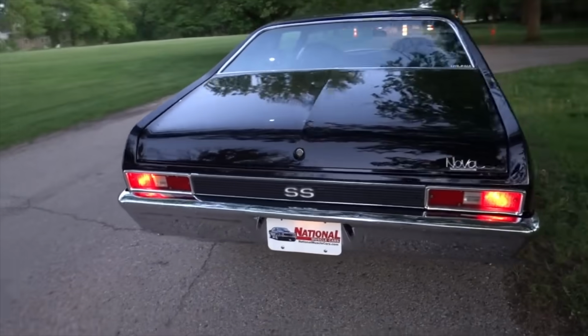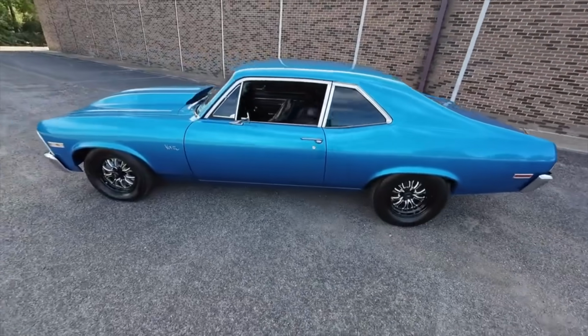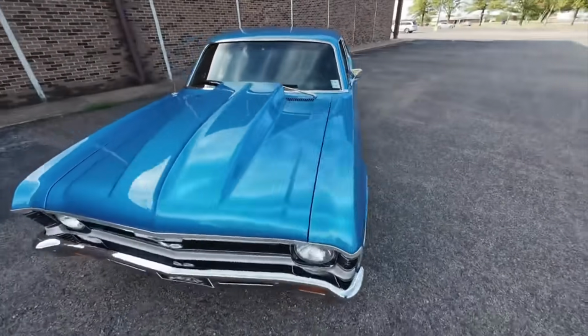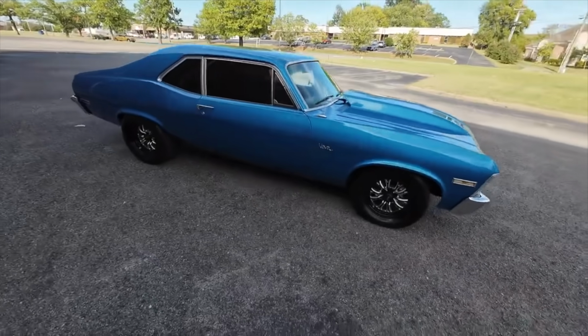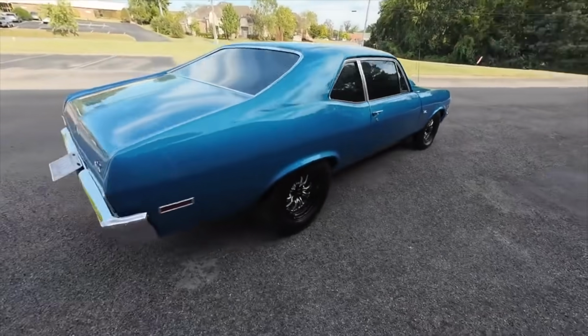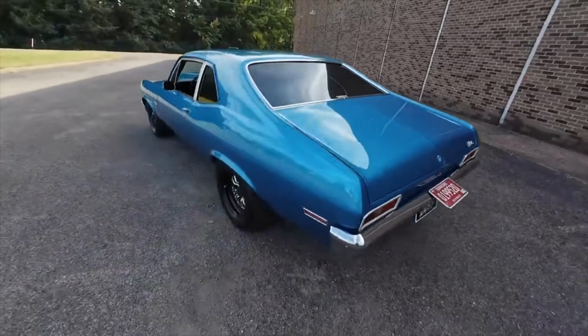It is a well-liked option for modification and restoration projects due to its small size and simple design, and it is a popular car for hot rodding. Certain Nova models, like the SS versions, which stands for Super Sport, had performance-focused features and higher performance engines. Collectors are more likely to pursue these models.